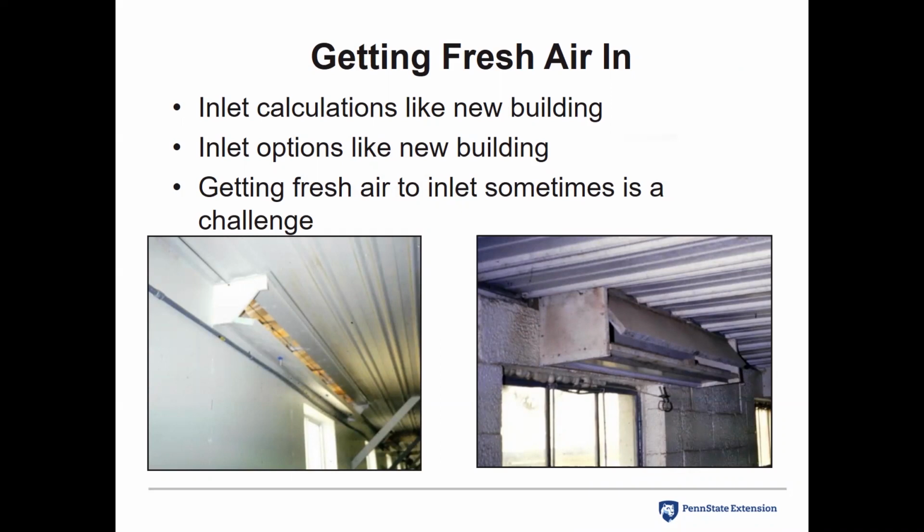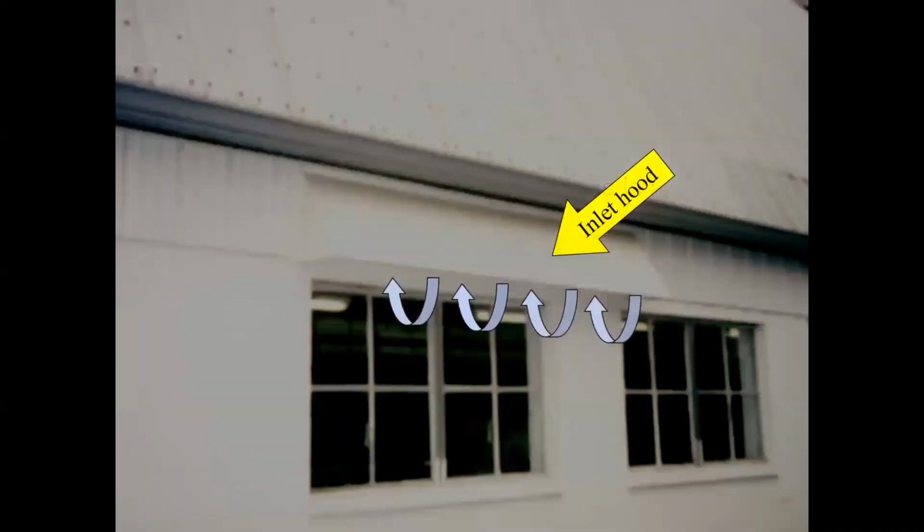It's just getting the fresh air to those inlets that is often the challenge. And so we look at one way to do it is bring directly from outside. We can open up the sidewall, put a wind hood over that, and bring it right into the inlet. We can do that. There are some wind effects that'll happen, especially in these weighted inlets, but it works and it can be done.